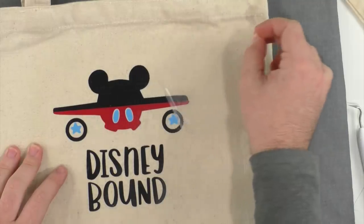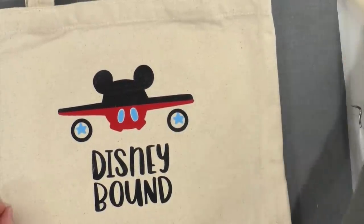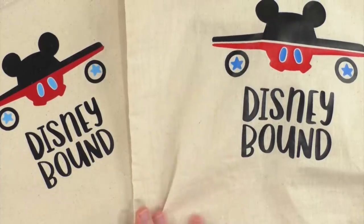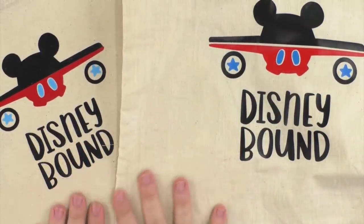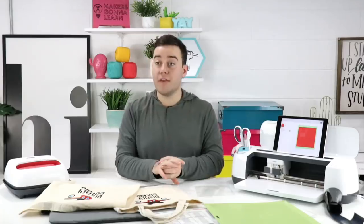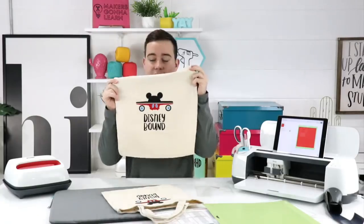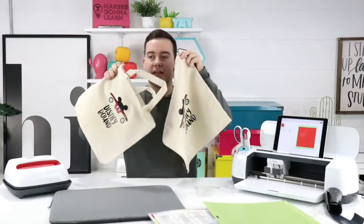So look at this. Just look. How stinking adorable. We have this Disney bound tote bag, two Disney bound tote bags. I cannot wait to see what you guys do with these, whether or not you are headed to Disney, any Disneys across the country, or world. There's so many. How many are there, Tanner? I don't know how many Disney parks there are, but I know there's one in Japan or China or something. Yeah, they're all over the place. We love it. So look, guys, how stinking easy was it to make our tote bags? Easy peasy. I love this project.